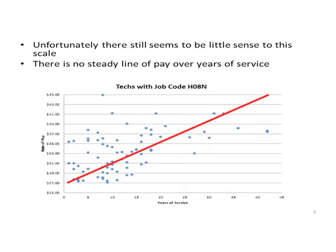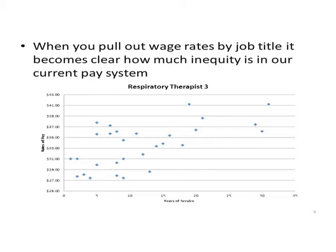There doesn't seem to be much sense to this graph either. There is still no steady line of pay over years of service. Perhaps that's because we're still looking at 10 different job categories. When you pull out wages for just one job category, respiratory therapist 3, you should have people with similar experience and certifications. But when we look at this single job category, what actually becomes apparent is how much inequity is in our current pay system.